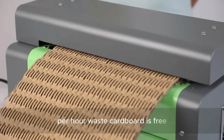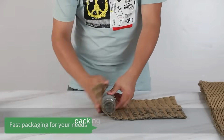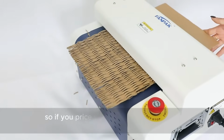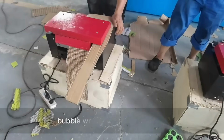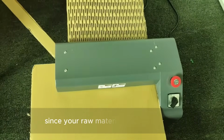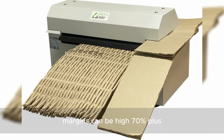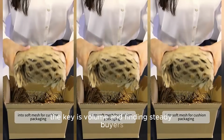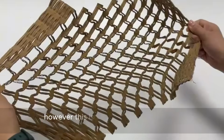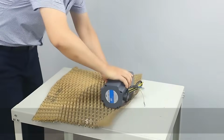Waste cardboard is free. Often you can get people to give it to you just to haul it away. The output product, packing filler, has value. Companies currently pay for packing materials, so if you price yours just below the cost of, say, bubble wrap, they'll gladly switch since yours is eco-friendly and cheaper. Since your raw material cost is negligible, margins can be high, 70% plus. The key is volume and finding steady buyers. Small manufacturers, craft sellers, warehouses, etc. However, this isn't a glamorous consumer-facing business. It's more B2B and recycling service-oriented.